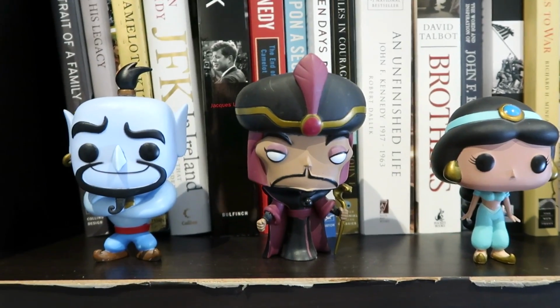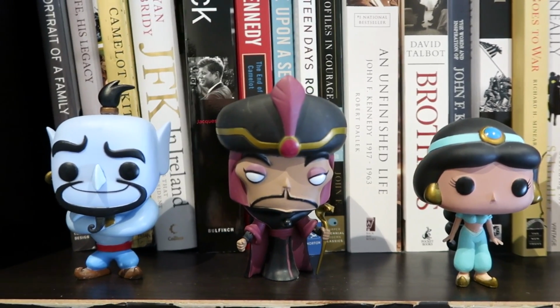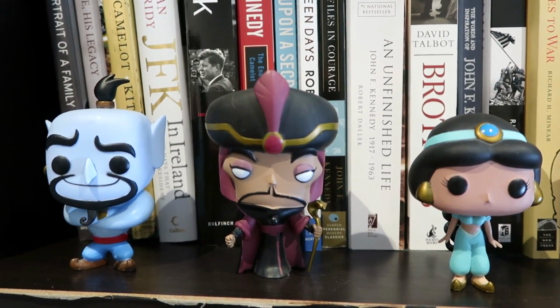We've got the Aladdin figures, minus Aladdin because they never did Aladdin. I don't know why. They just don't do princes. Pop Vinyl haven't done any prince figures, but you'd think they would do one of Aladdin. He's not just another Disney prince, he is the main character. So I don't know why they haven't done Aladdin yet.